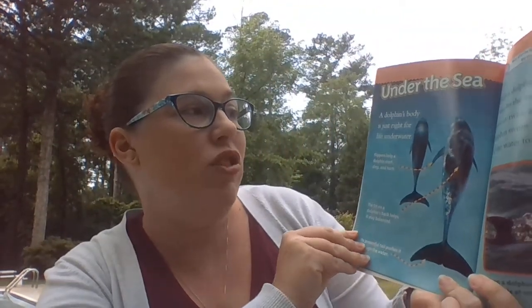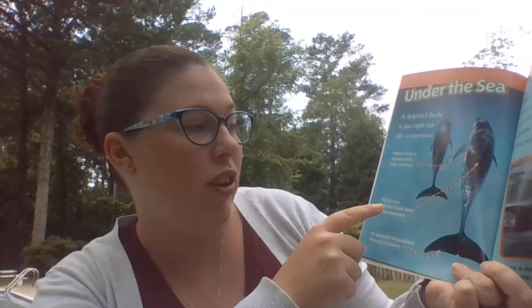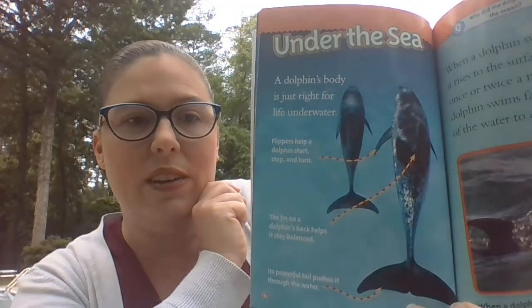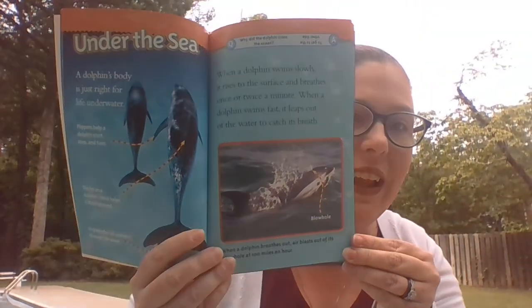A dolphin's body is just right for life underwater. They have flippers, and that helps a dolphin start, stop, and turn. They have a fin on the back that helps them stay balanced so they don't tip over, and a powerful tail that helps push it through the water. When a dolphin swims slowly, it rises to the surface and breathes once or twice a minute, and when a dolphin swims fast, it leaps out of the water to catch its breath. When a dolphin breathes air out, air blasts out of its blowhole at 100 miles an hour. Whoa!